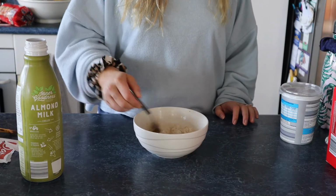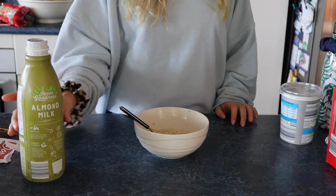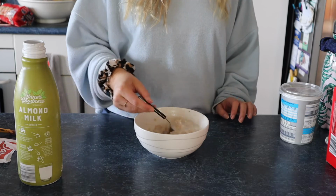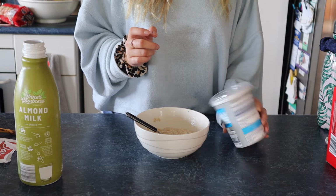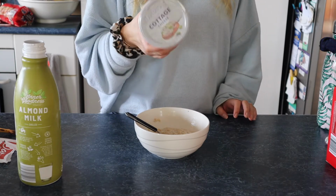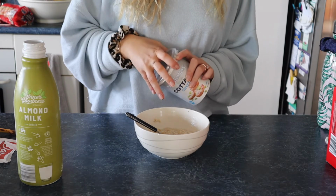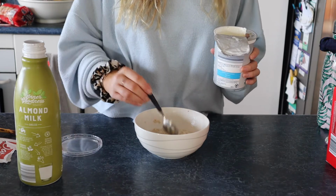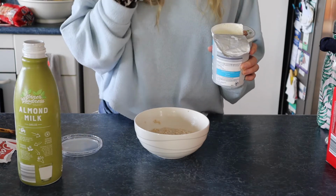Alrighty, so now it is out of the microwave. It's a little bit thick, so I'm going to add a wee bit more almond milk. I don't like it runny, but I don't like it like glue. The next thing I like to add in is a teaspoon or two of some cottage cheese. This is low-fat cottage cheese and I really like it because it adds some really nice creaminess, and it is low in carbs and low in calories. It just gives the porridge some much needed creaminess because almond milk has literally nothing in it.